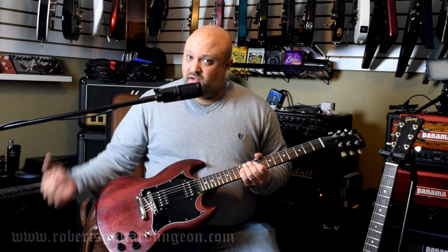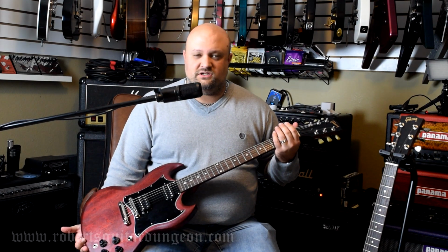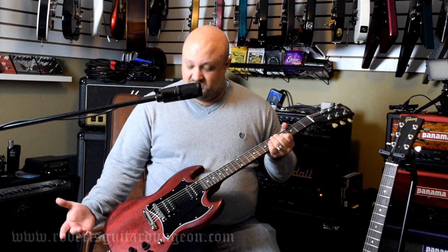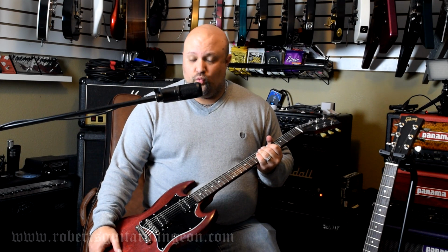However, you're getting a lot more features with it. You're getting a better nut that does an awful lot for tuning stability. The pickups, I don't know what they've done to the pickups, but they certainly sound a lot better. You're getting a maple neck instead of a mahogany neck, so it's a little bit more of a balanced tone in my opinion. And, of course, a way, way better gig bag to carry it in.